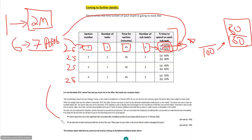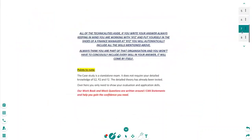Just to give you a viewpoint again of what an exam question looks like. As you can see, they've given you a small scenario over here. And then they ask you 2 things: a report on significant risks, and then any lessons that you can learn. They told you that both of them are worth equally, 50% of the marks. So this is what an exam question will look like. And every question that you do with us as part of our course, as part of our syllabus, will also be the same way, same difficulty, and will test you in all these same ways.